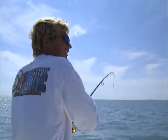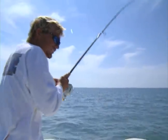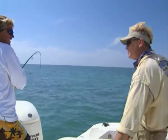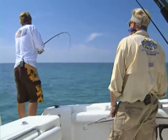With all the banks out here, the fish just keep moving through and hanging on these spots throughout the day. Those three big fish weren't here when we got here, and they came in on the surface. That one actually looks a little bit bigger than the biggest one we saw. What do you think he is, 40? Probably 40, 40 or better.